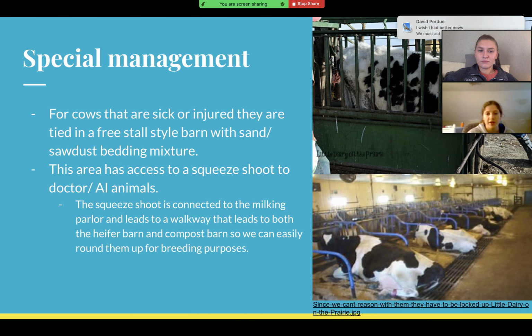So for our special management, the cows that unfortunately get sick or injured on the farm have to be tied to a freestall barn area with sand and sawdust bedding to ensure extra comfort so that we don't further progress those injuries. And we do keep them separate from the rest of the herd in case they have anything infectious, such as mastitis, which can be a problem that we experience on our farm as well.